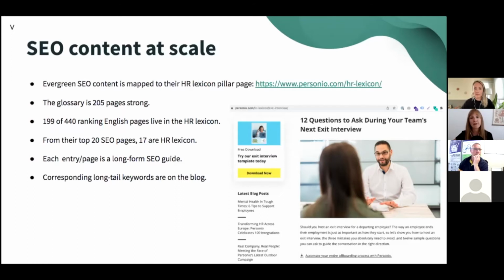And so what Personio has done really well is not putting all that content on their blog, but they started what they call the HR lexicon. This is a part of the website. It is 205 pages strong, and in the English ranking pages, it makes up almost half of their ranking pages live on that HR lexicon. And in their top 20 SEO pages, 17 of those are in the HR lexicon.